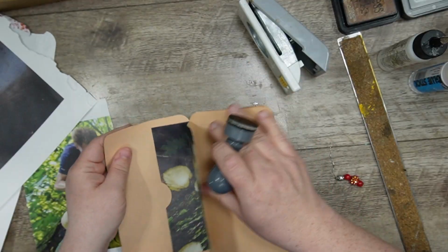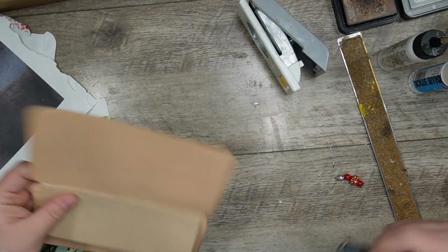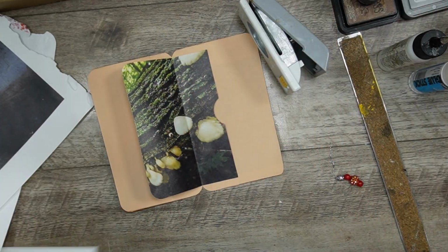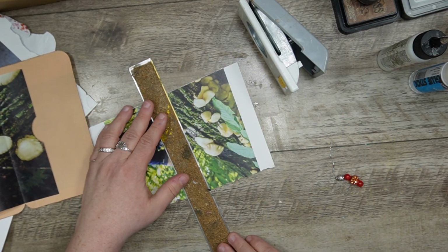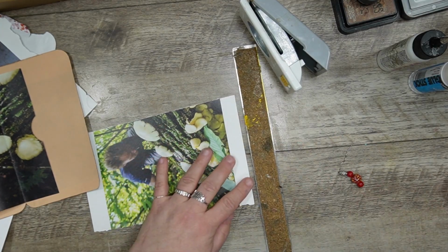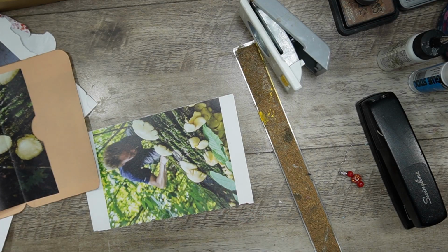All right, so we got a pocket. We have a little flippy here. Then what I think I want to do in terms of using more of this is we'll take this guy off because he's not important to the overall plan here. Actually, let me do that with my cutter. I want this to be a little straighter.